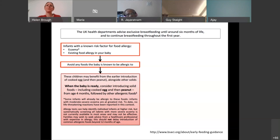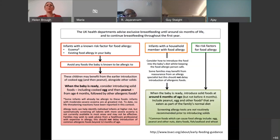This is some information which is also very useful. A lot of people say, well, their brother or their sister has a peanut allergy, I want to have my child tested. That is not necessary. Screening allergy tests are not routinely recommended prior to introducing solids, so you can safely reassure these parents that they can introduce these foods into the diet. And obviously if the child has no eczema or no atopic conditions, no risk factors for food allergy, then you can do the same.